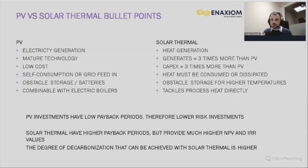Compared to that, solar thermal is generating heat, but it has a yearly generation of energy. If we compare the electricity generated in kilowatt hours and the heat generated in kilowatt hours, solar thermal generates around three times more than the same installation, the same gross area, of PV would generate. It depends on the location in the world. Some places would be 2 times more, some places 4 times more. We could have a look at the specifics in Australia.